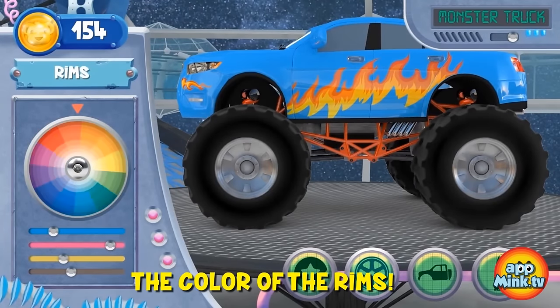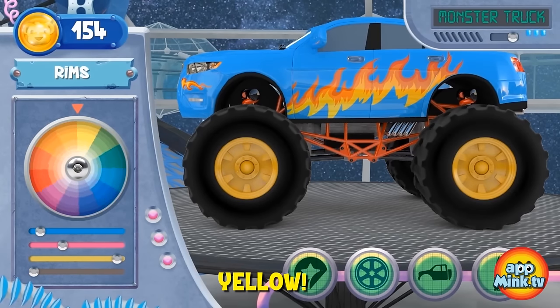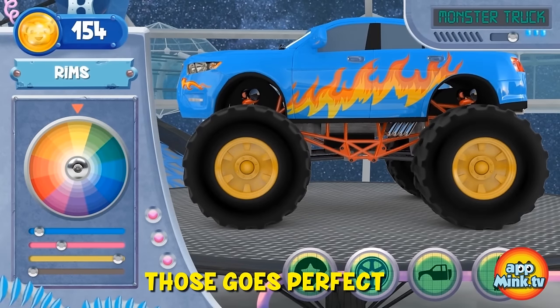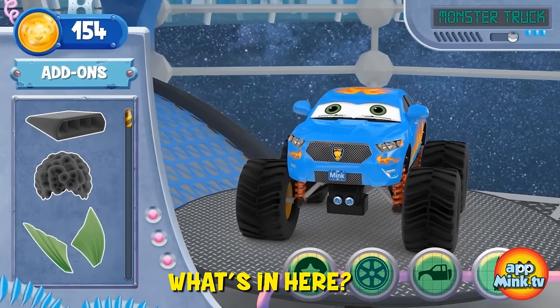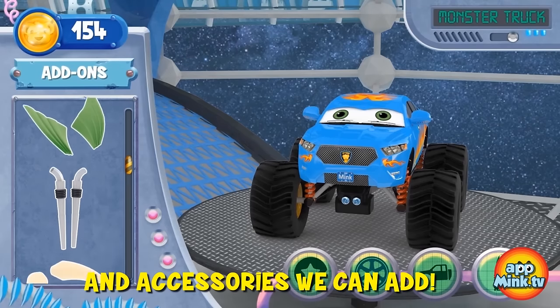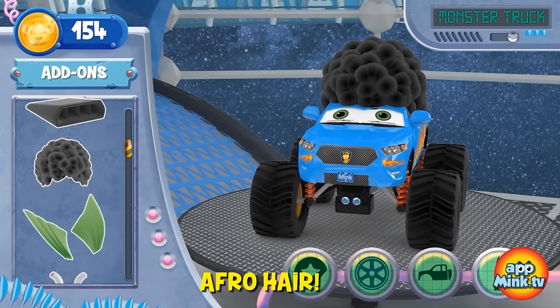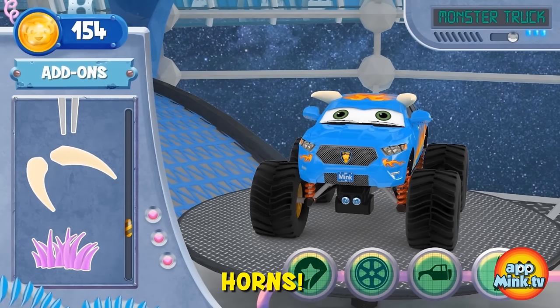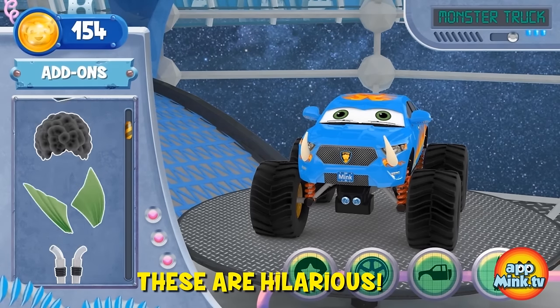Now let's change the color of the rims. Yellow. Those go perfectly with your new body color. Oh, what's in here? Wow! Look at all these props and accessories we can add. Punk hair, afro hair, horns, even tusks. These are hilarious.